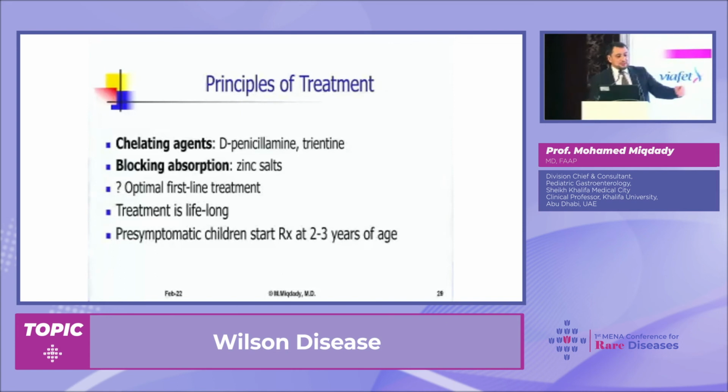The other group of medication is blocking the absorption, which prevents the absorption of copper from the GI tract. That includes the zinc salts. There are different preparations of zinc. The best one of all is probably the zinc acetate.